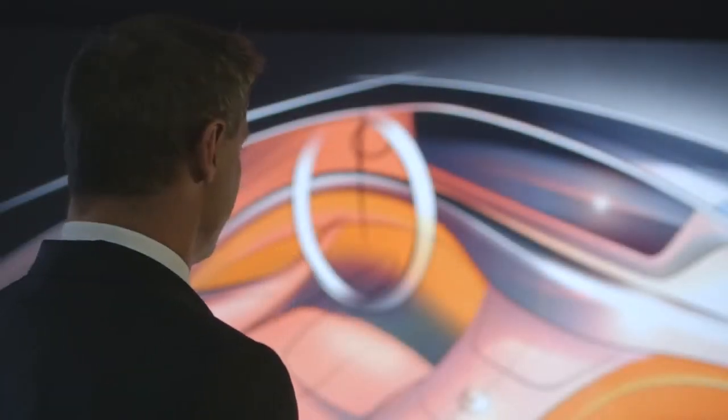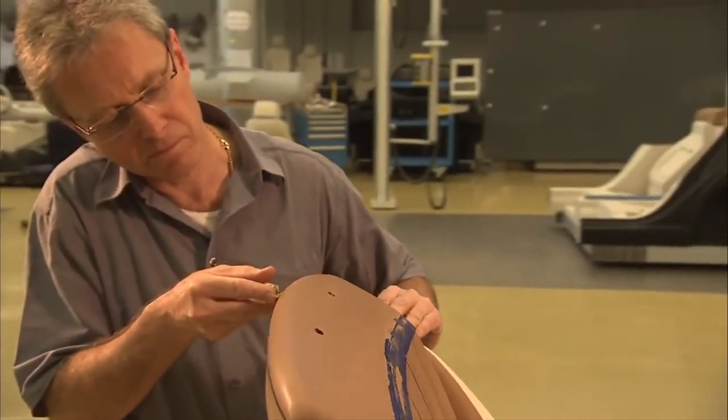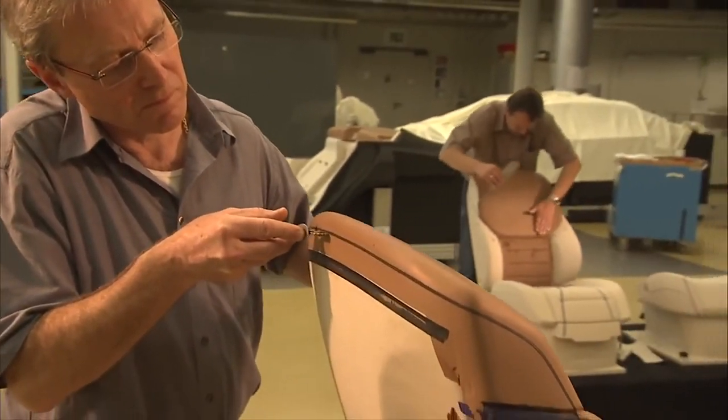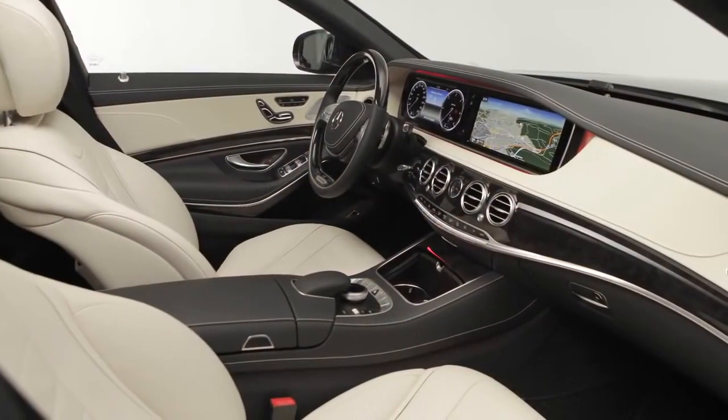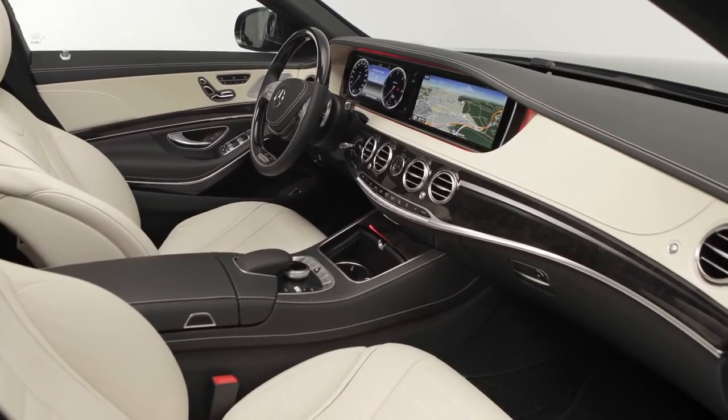I hope that the overall reaction will be like, wow, of course, yeah. So it's the best of the best. That was our approach, to make the best car of the world. It's the flagship of our brand, so we put a lot of effort into achieving this goal. The S-Class interior is really talking to all your senses.